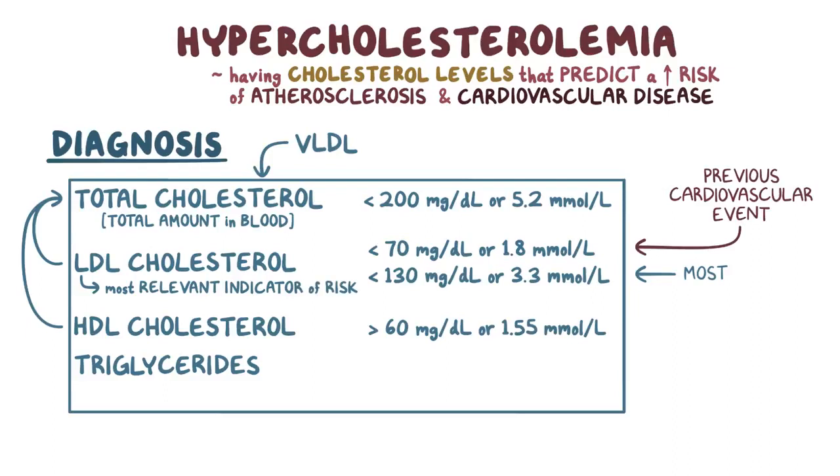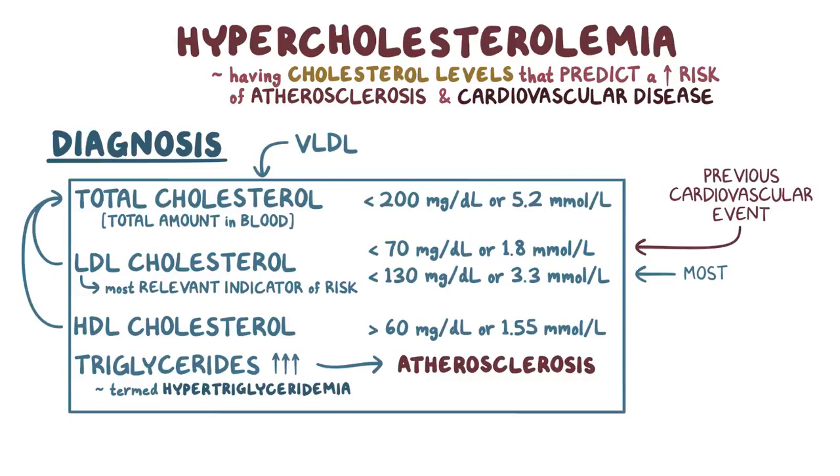Finally, triglycerides are also often measured along with cholesterol because elevated triglycerides can contribute to atherosclerosis. And having elevated triglycerides is specifically termed hypertriglyceridemia rather than hypercholesterolemia.